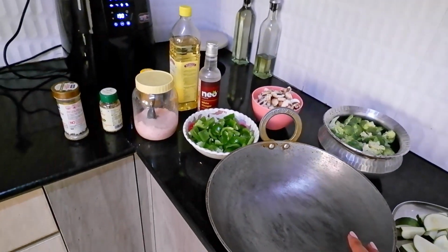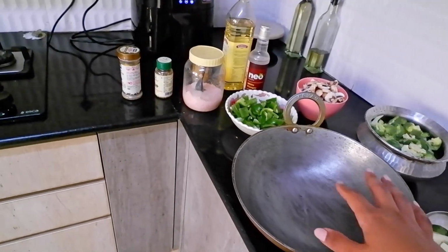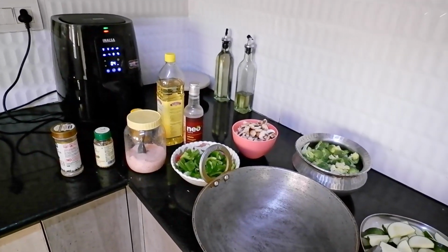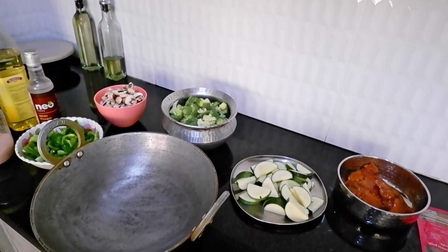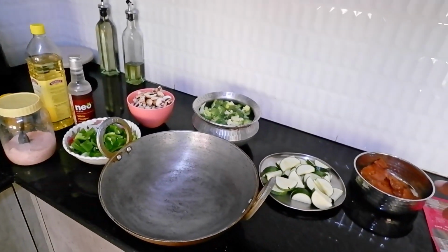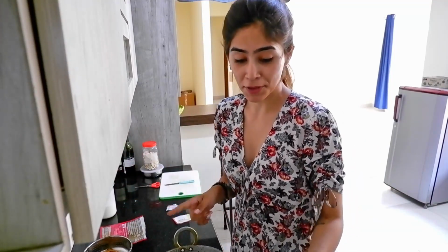And now I've taken out this big kadai to make the dressings, and I've already put the air fryer to heat up so that we can get started. So it's going to be roasted vegetables as well as some chicken which is marinating right now. That's just going to take another 5-10 minutes to cook. So this looks like the best place I can put you guys right now to show you what the recipe is.